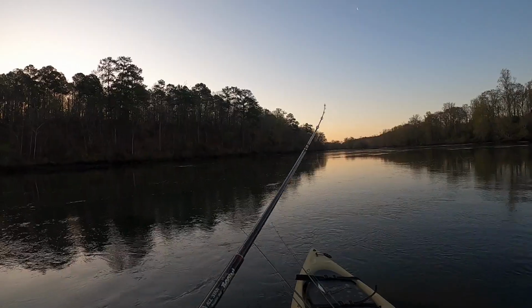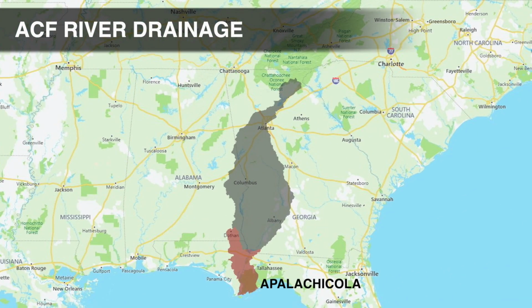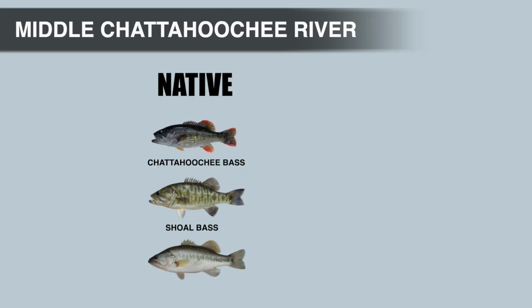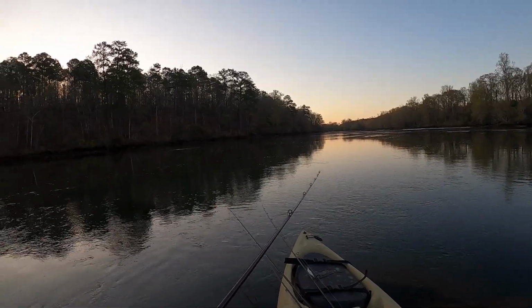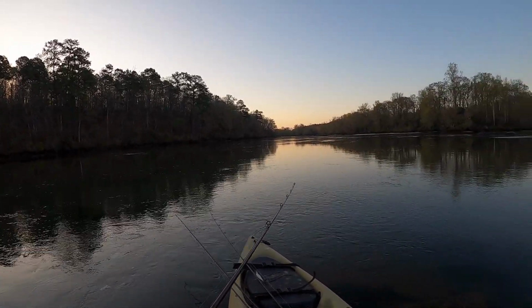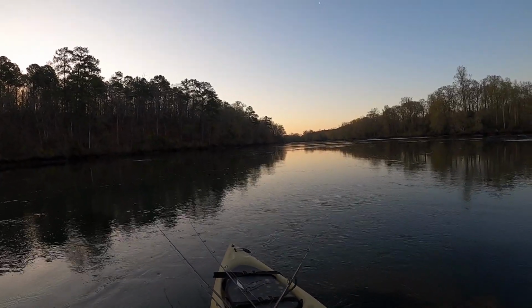Hello there and welcome to the channel, everyone. Today we're fishing the middle Chattahoochee River and we are targeting the native shoal bass. It's late March and the fish here are getting ready, staging for the spawn. Some of the largemouth have probably already spawned, but the shoal bass have not.